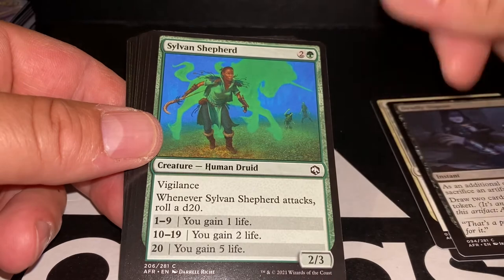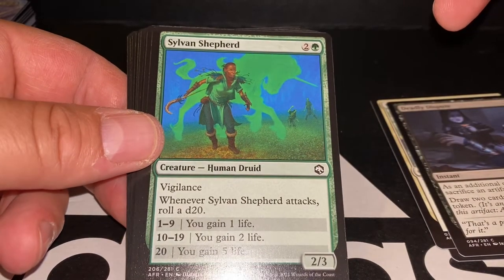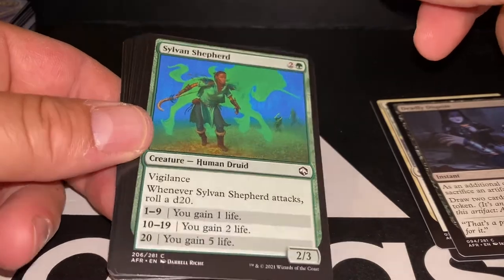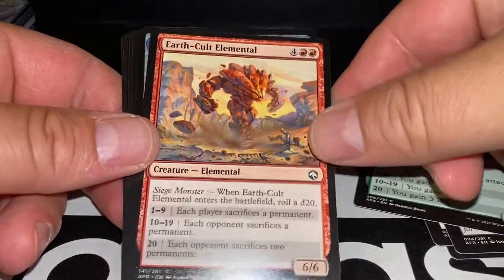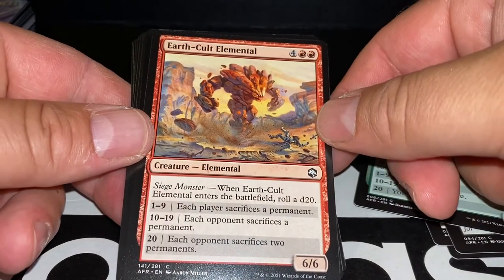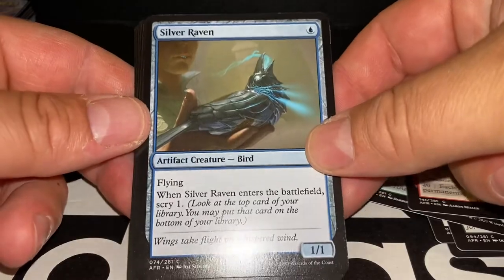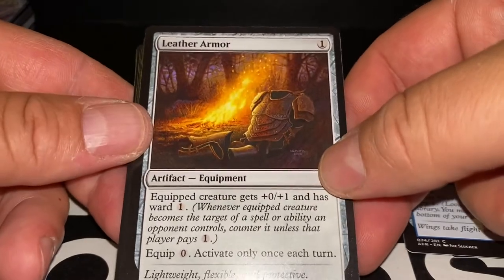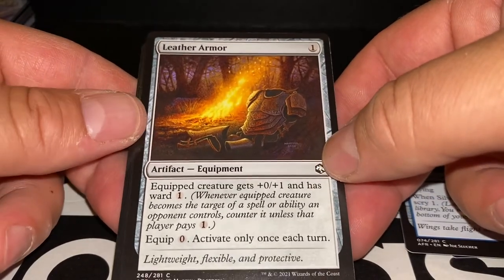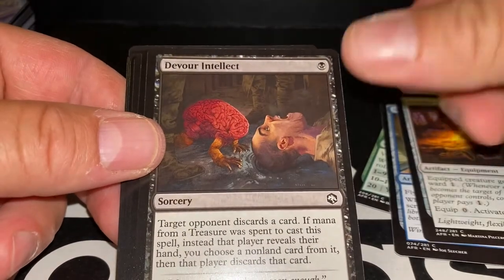Wow. 1 to 9, you gain 1 life. 10 to 19, gain 2 life. Oh, wow. I've never seen that before. So it's like that real Dungeons & Dragons type feel. Earth Cult Elemental. Sylvan Raven, that looks cool. Leather armor, a lot of equipment type stuff. Equipped creature gets it. So you equip these to your creatures and whatnot.